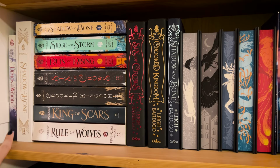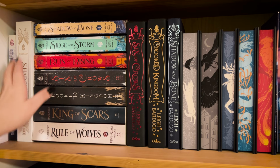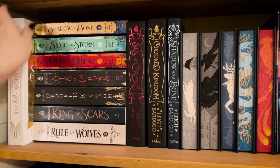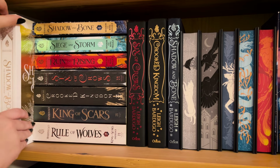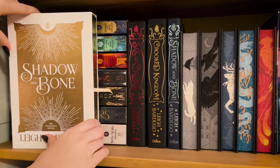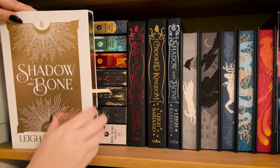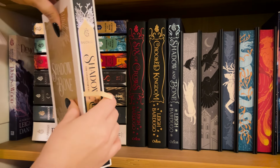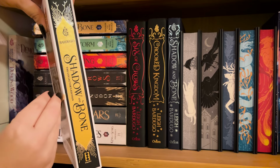And then for the books, I have the standard edition of Demon in the Wood. And then I have the collector's edition of Shadow and Bone. And this is really beautiful. I love the box that it comes in, or I guess it would be called the slip case. It is white with this gold foiling. And then the book itself is black with gold foiling, and it's so beautiful.